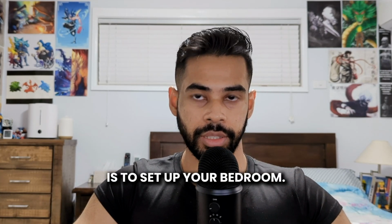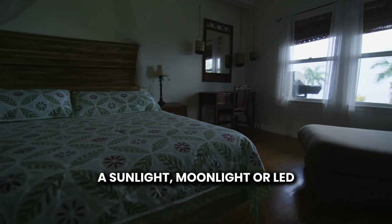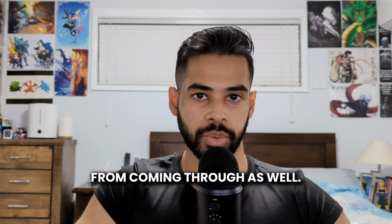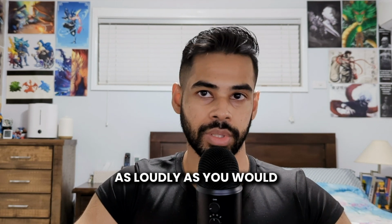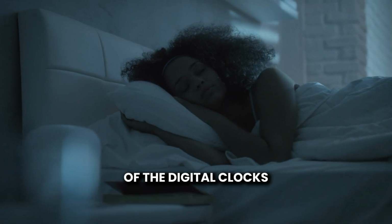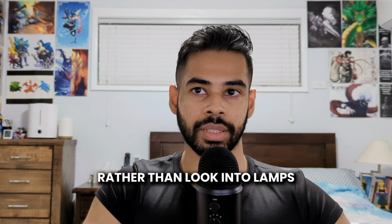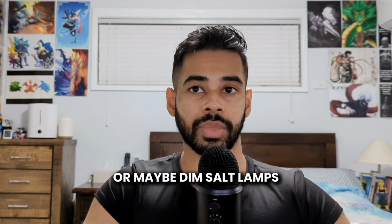The first step is to set up your bedroom. It's optimal to have a darkened room for sleep, as sunlight, moonlight, or LED can disturb sleep. Hence, have blackout curtains. And it'll also prevent noise from coming through as well. So you're not going to hear the sounds of cars or trains and stuff as loudly as you would. So darken the LEDs of your electronics, so maybe reduce the intensity of the digital clocks or even turn it off if you're not using it. And for lamps, do not use ones that emit blue light. Rather, look into lamps that change throughout the cycles of the day, or maybe dim salt lamps.